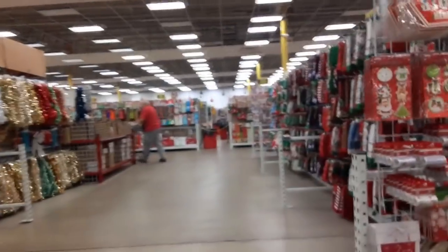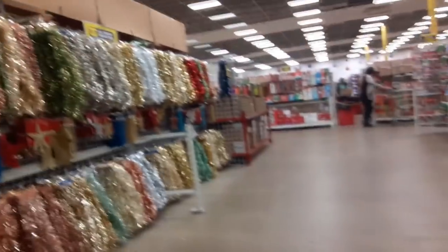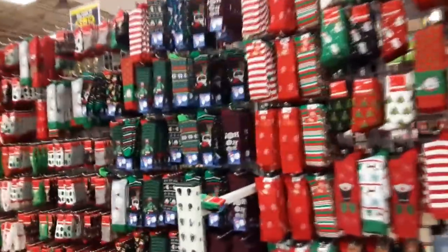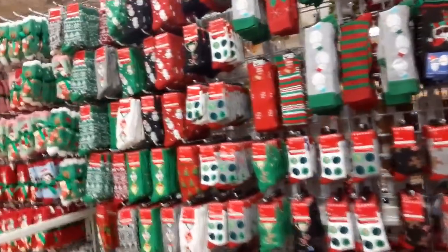Okay, over here is just gift bags and, yep, gift bags and gift bags and garlands and gift bags. Garland and garland and garland and gift bags. And we have towels. Are those socks? Socks. Now this is the socks galore. The abundance, overwhelming amount of socks on the wall.